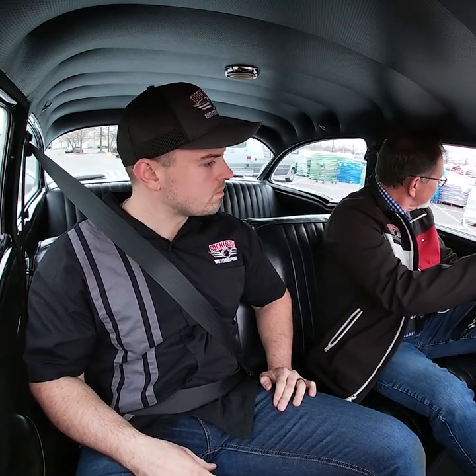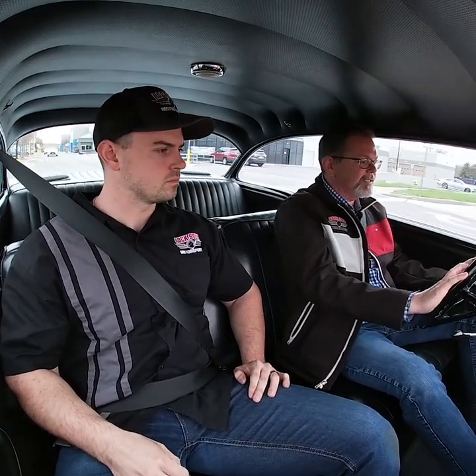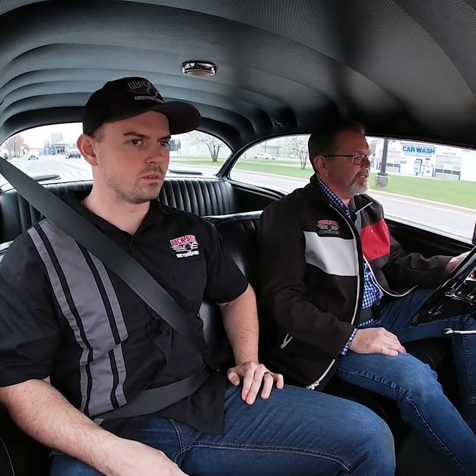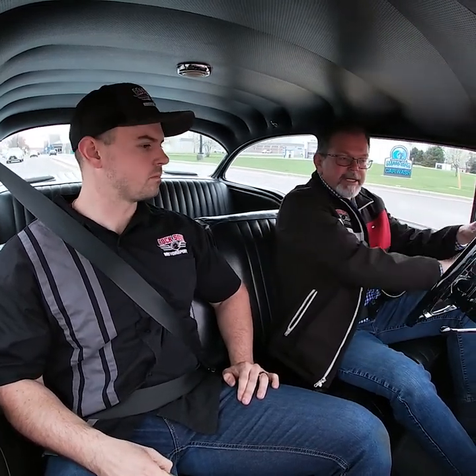All the gauges work. Now, the speedometer, which is not too uncommon for this vintage of car, does pop a little bit, and it's clicking. I don't know if you can hear it in the video or not, but it's clicking a little bit. But it still is extremely accurate. Check it against my GPS speedometer. Windshield wipers have been changed to electric, so they work very well.